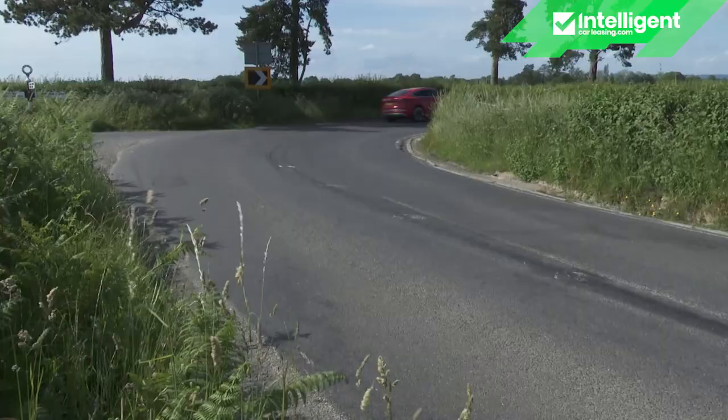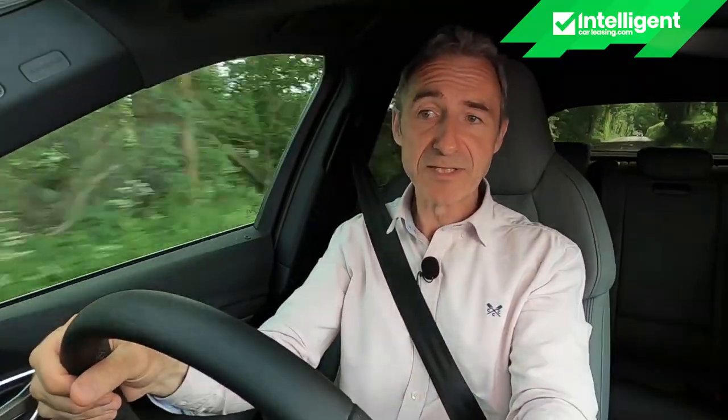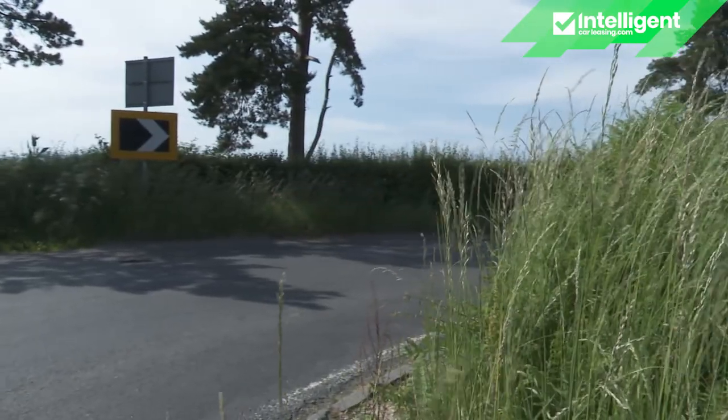The only disappointment, as with the more ordinary e-tron Sportback models, lies with the relative lack of steering feel. That's a familiar Audi issue, although the variable ratio progressive rack is certainly accurate. If only though it gave you the same confidence as the drive system, what a car this would be!